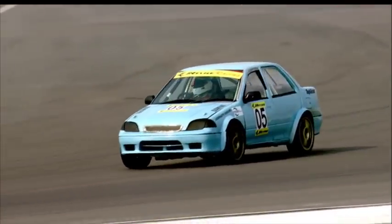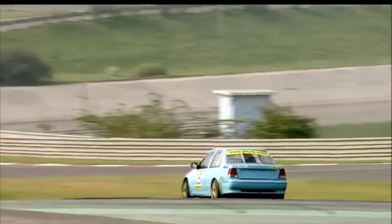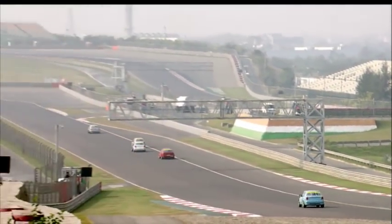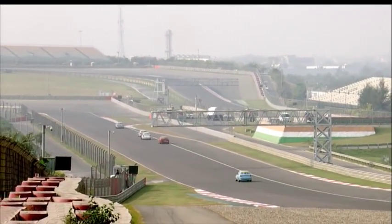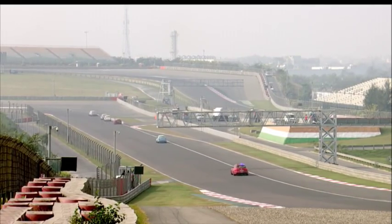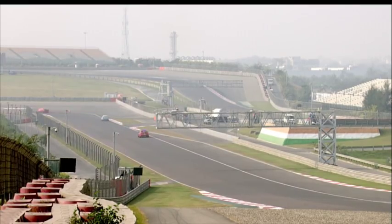Car number 5, there you see Siddharth Kishore. He's last on the grid. His father was a very keen motorsports enthusiast as well. So as I said, it's running in the family as far as this setup's concerned.